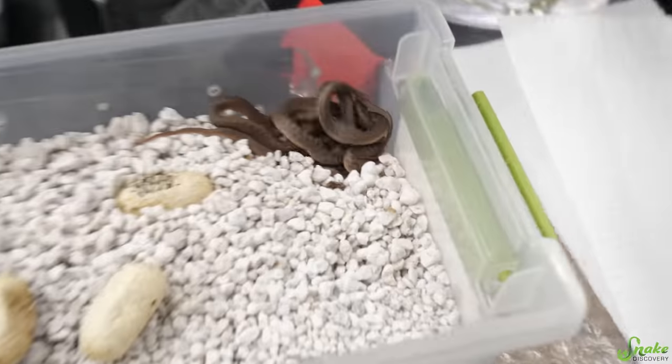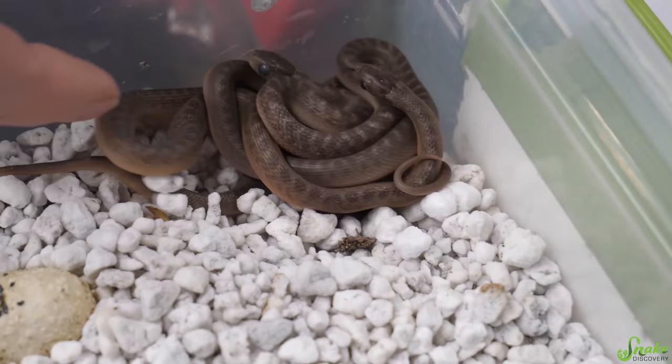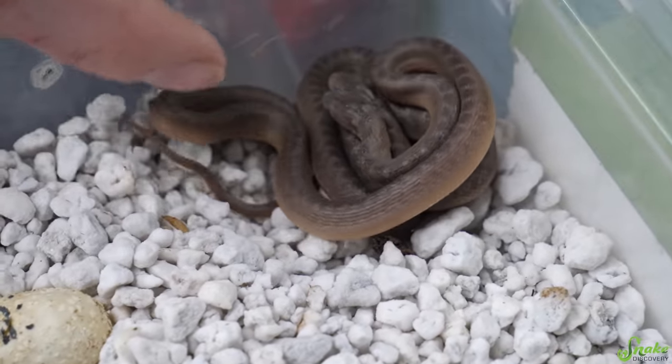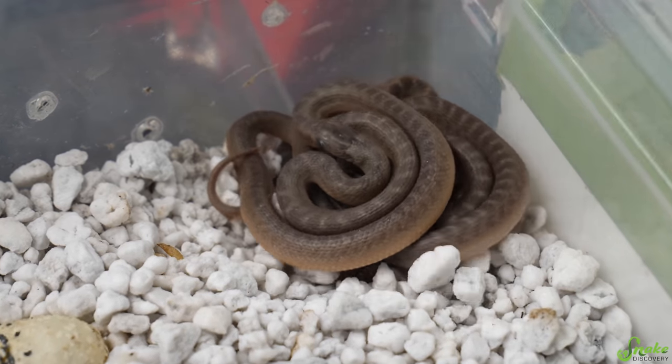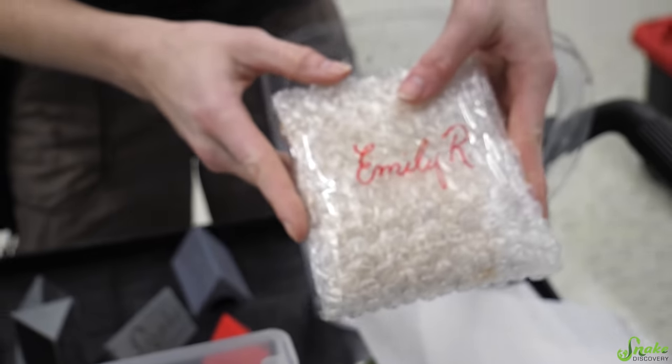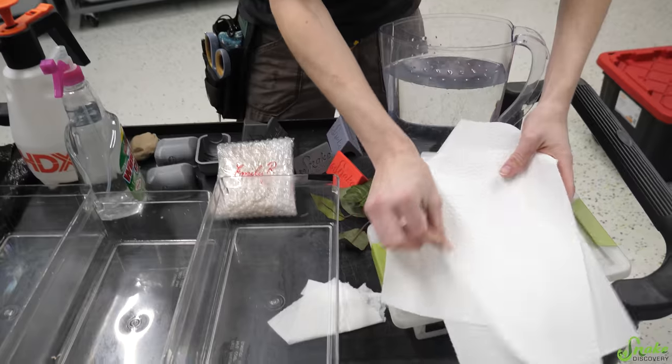Aw, look at them. Oh, hi, guys. Oh, I don't like humans. Oh, no, that one's in shed. Yeah, we're going through our first shed. They are about a week old. We left them in the incubator a little bit longer than usual because we were waiting for their food to arrive. And we have our finch eggs now, so we're going to set them up like our other babies.